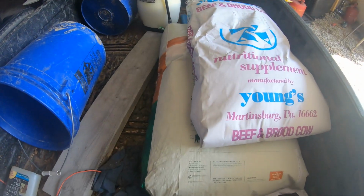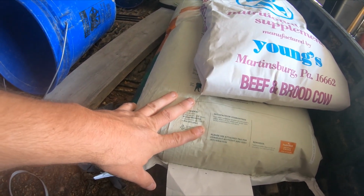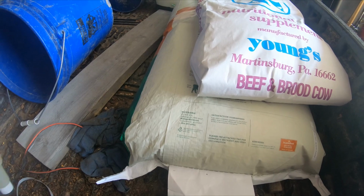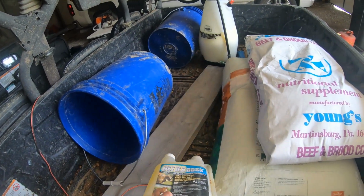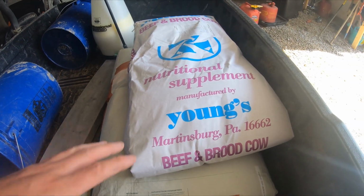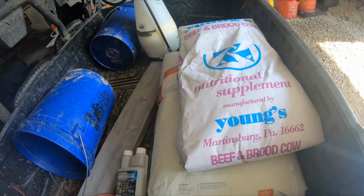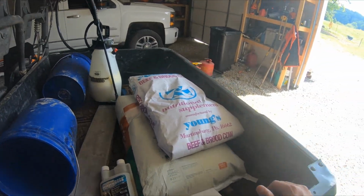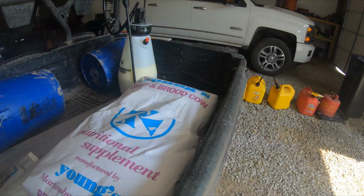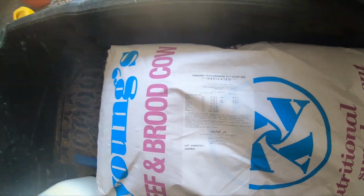There's the bag of grain. I think it's 15%. We got the Ultra Boss pour on. That's the bag of minerals, and they say medicated just because they have a little bit higher. They're specially blended for beef cattle. If you guys want to pause the video, right there's a rundown.